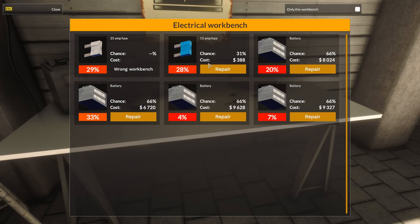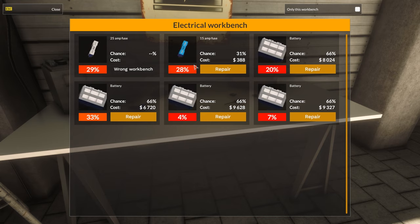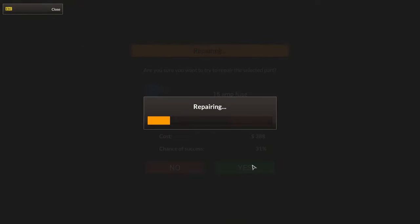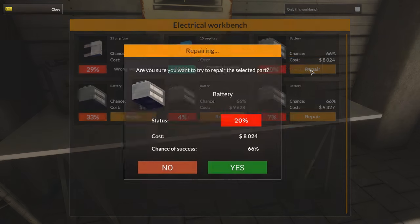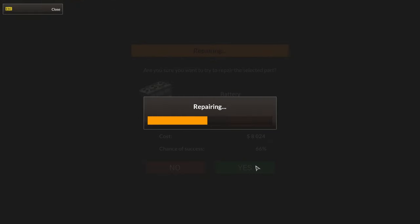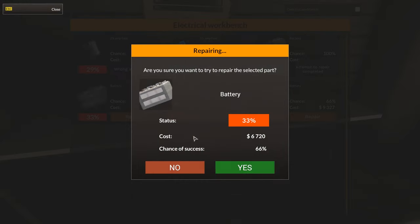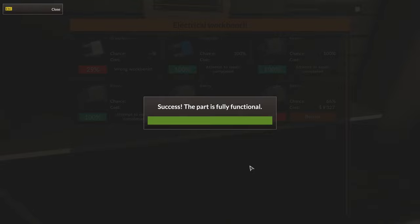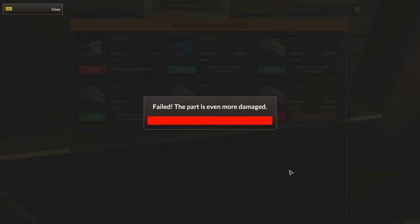Wrong workbench? No, I don't think it's the wrong workbench. So 25 amp fuse, wrong workbench in the electrical area. Okay. 31%, come on, brother. Nice. All right. We got that going for us. Repair, 66%, two thirds. I like it. Oh yeah. Killing it. Come on, baby. Beautiful. 66%. Come on. Oh, shizzle.